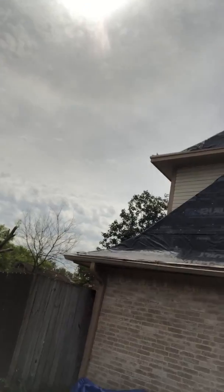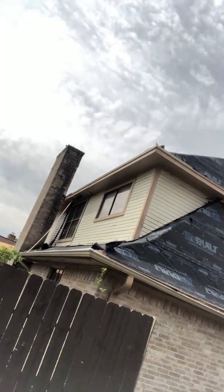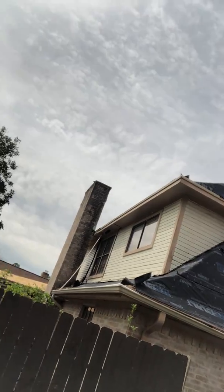And we found a big piece of rotten wood, and that includes part of, not just the decking, but some of the rafters were rotten. We had to get in there and replace all of that.